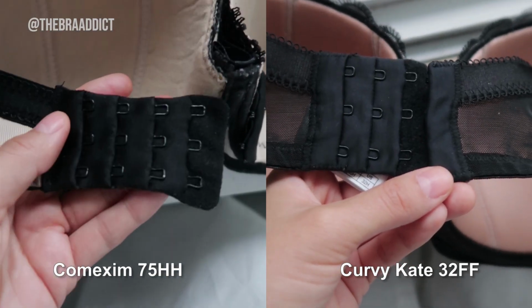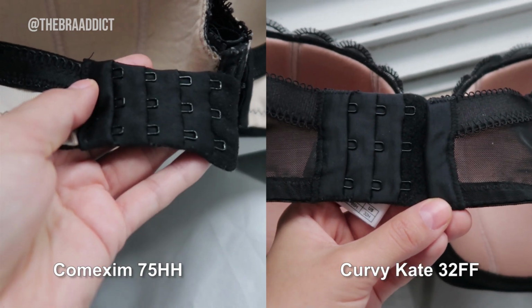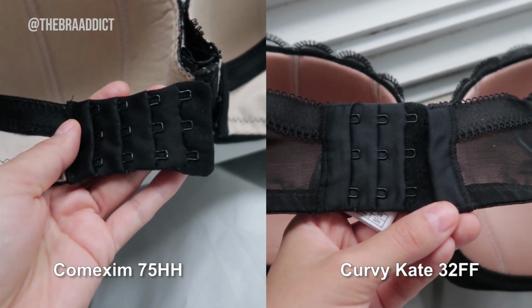UK styles will have 3 hooks and 3 rows to hook onto, whereas the Polish ones will have 3 hooks and 4 rows for adjustment. So you get a lot more adjustability with your Polish bra than you do with your British.